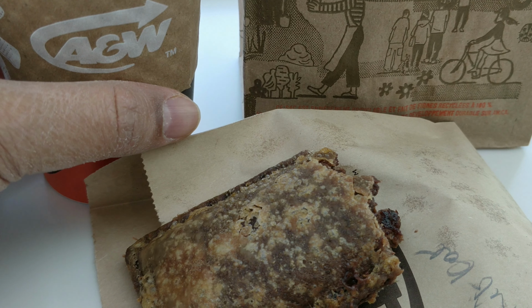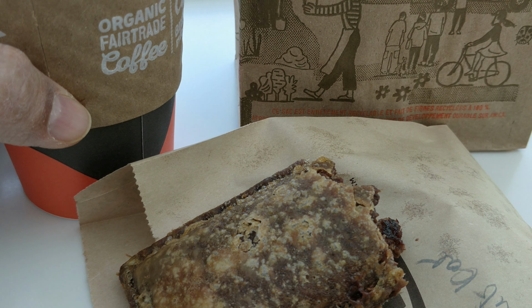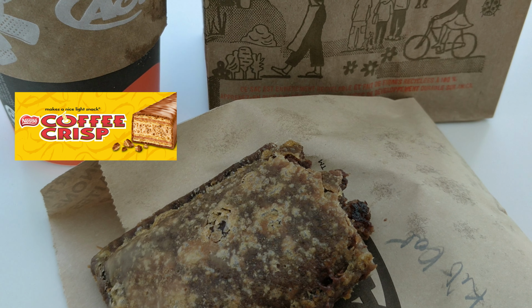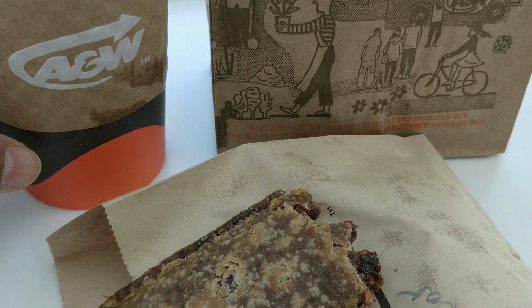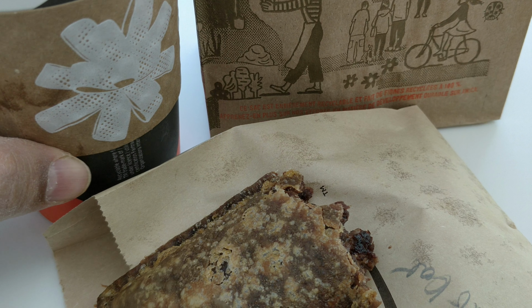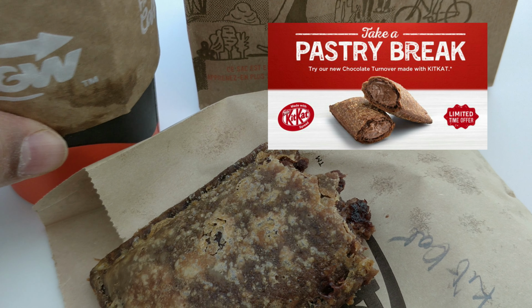But let me have a sip of this new coffee that they're promoting. What is this? Organic fair trade. Have a sip of that. Coffee's not too bad. It's not my speed. If you like McDonald's coffee, then you might like this A&W thing that they're promoting. Oh, look at all the grease from my fingers on that A&W sleeve. I like the wrapping job they've done for the holidays. Yeah, organic, fair trade. Yeah, it's a KitKat chocolate turnover.